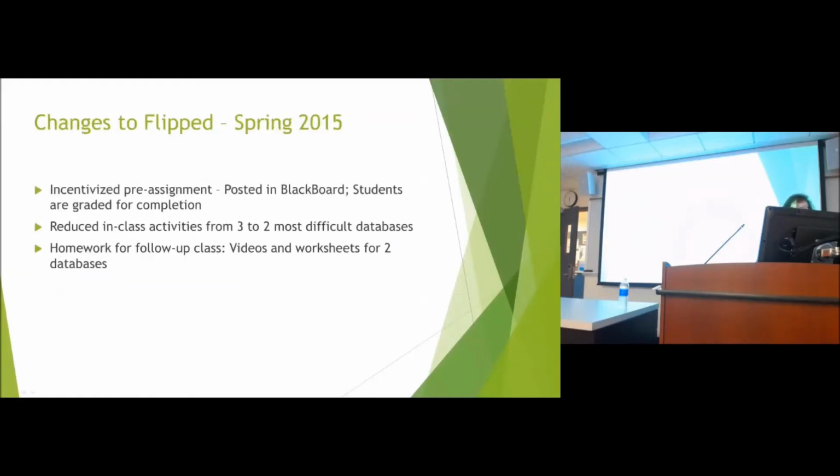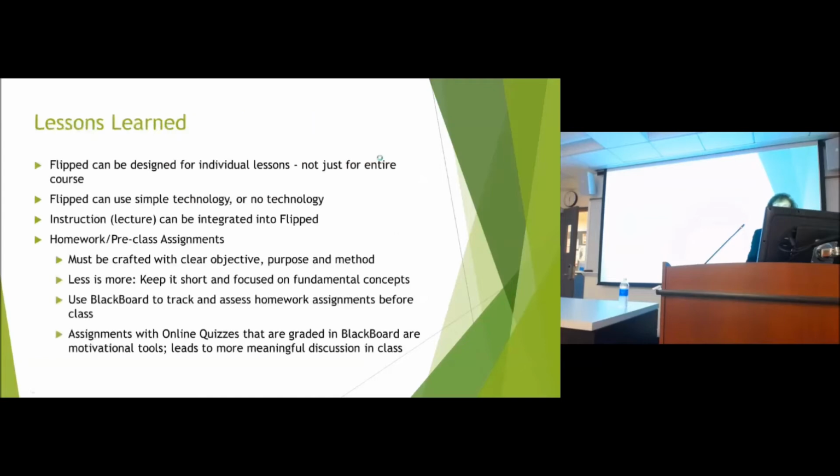We gave them the pre and post tests. I think I've mentioned most of this about incentivizing with Blackboard. That was a change that we made in the spring. We hadn't done that before. It's very, very useful to put the pre-assignment, to have it posted in Blackboard, graded, and then we also gave homework for the follow-up class, and I believe we will incentivize that and grade it as well.